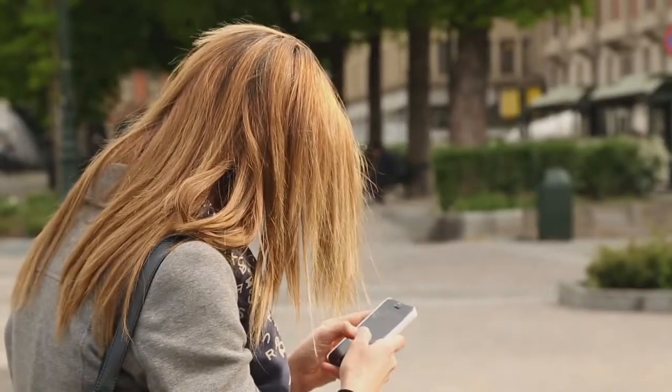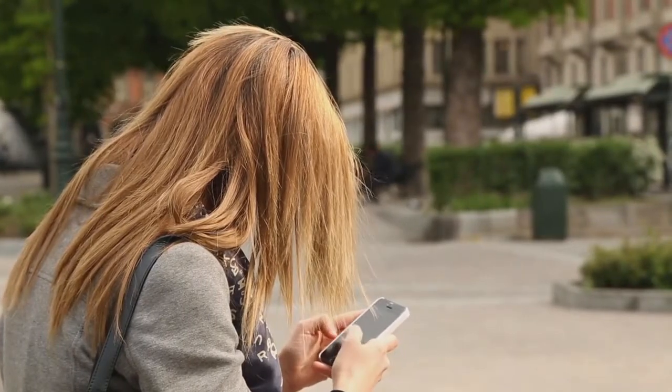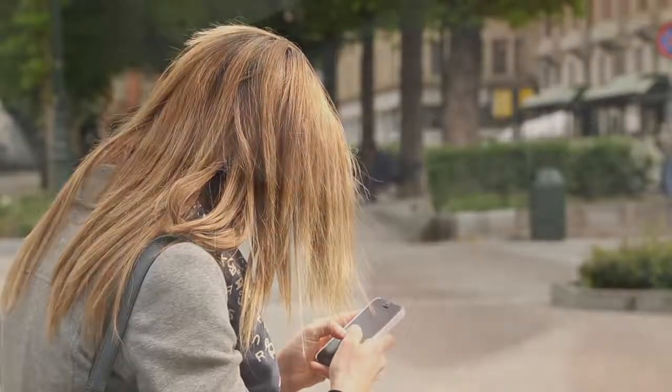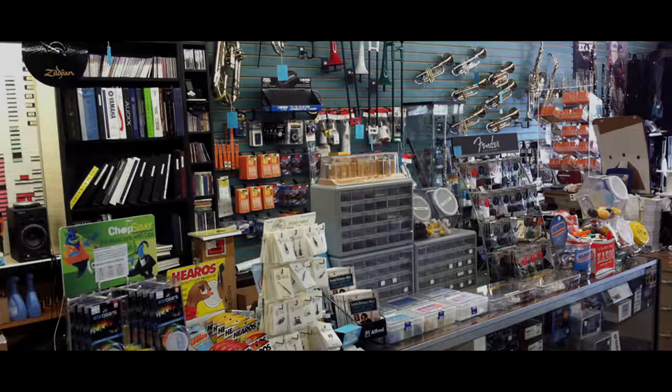The vast majority of Americans, now 95%, own a cell phone of some kind. The share of these Americans that own smartphones is now 77%, up from just 35% in a survey first conducted in 2011. So it's no doubt that a smartphone can be a musician's most useful tool. In the past, musicians would have to go out to stores to buy tuners, metronomes, sheet music, whatever it may be, but nowadays we literally have all of that right at our fingertips.